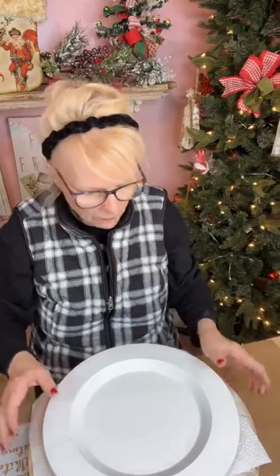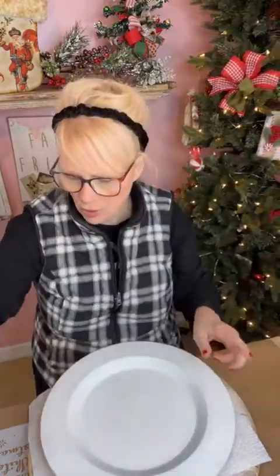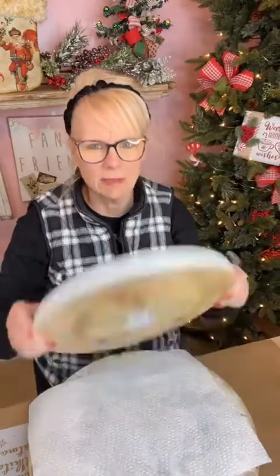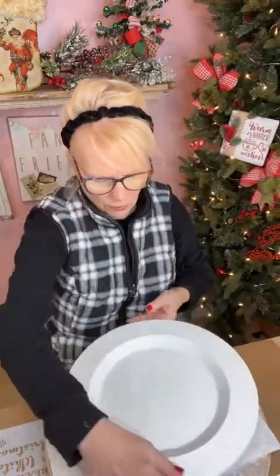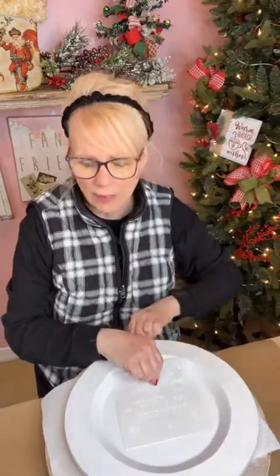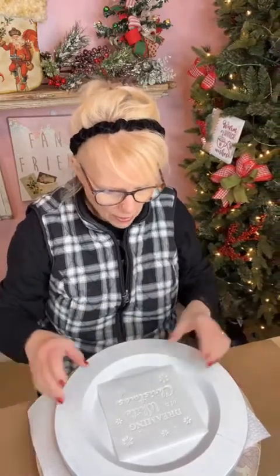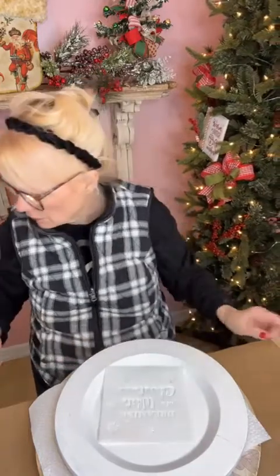All right. Okay, so let me show you what I did. This is what it looked like. I already put two coats of my favorite white, Paint Couture in Arctic White. That's what I use. You guys didn't have to see me paint this two coats. All right, so we're going to put Dreaming of a White Christmas in here, and then around the rim, we're going to be doing some checks. Oh, it's going to be so cute. So let's start with the stenciling first.